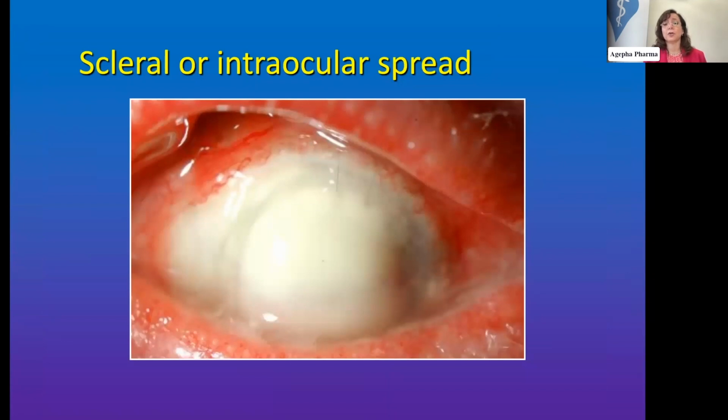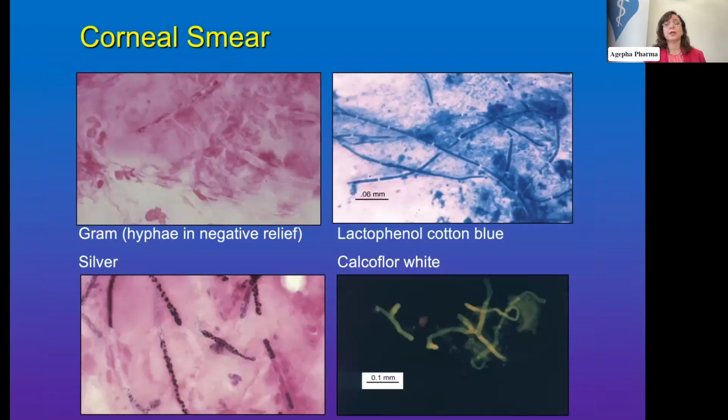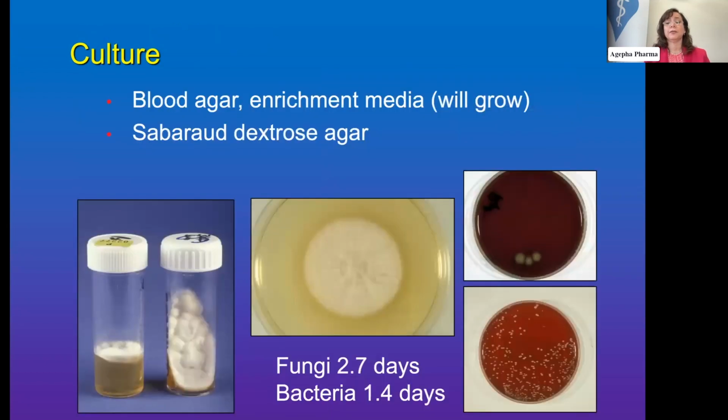And if you have an intraocular fungal infection, the prognosis is very bad. Always remember the intraocular pressure and the corneal sensations when you're treating your patients. And we take corneal smears, Gram, and there are many different other stains, silver, calcofluor white, and potassium hydroxide wet mount, which I found was very useful to diagnose filamentous fungi. They give you a very quick diagnosis, and you can culture the fungi, and the fungal culture usually takes more time.